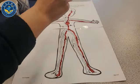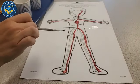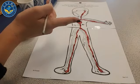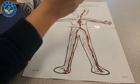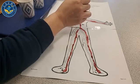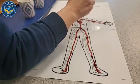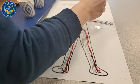Okay, so now my head has an artery. My body has arteries. And my arms have arteries. So now everything needs some, you guessed it, veins. We need some veins. Let's put in our blue veins here. And I use my skinny paintbrush so I could try to go in these little lines. If you're using a big paintbrush, that's okay. Let's see here. Alrighty.